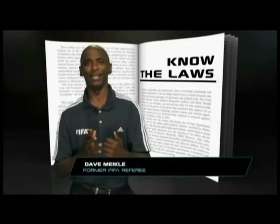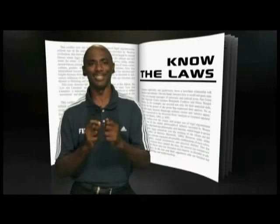Today, we are looking at the offside law, which is sometimes misunderstood. A player is penalized for being in an offside position if he's closer to his opponent's goal line than the second last opponent or the ball.